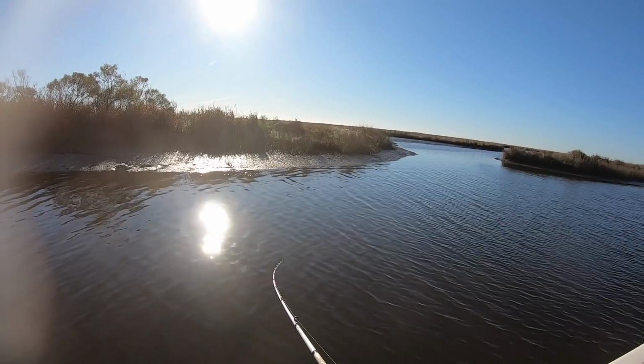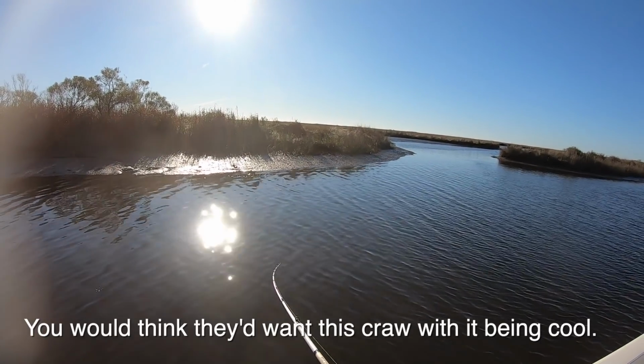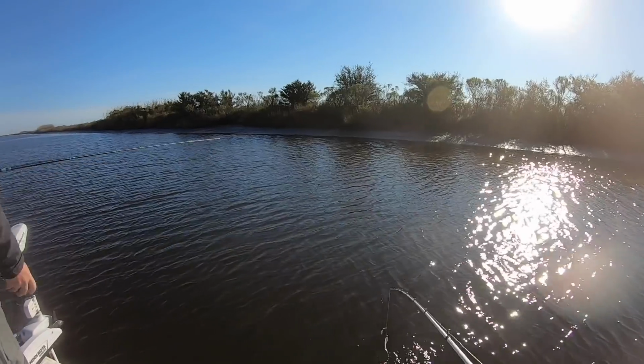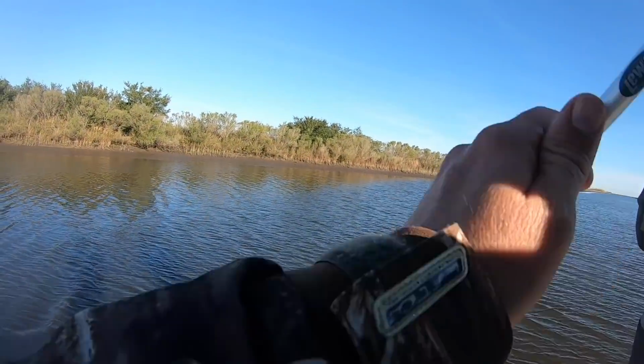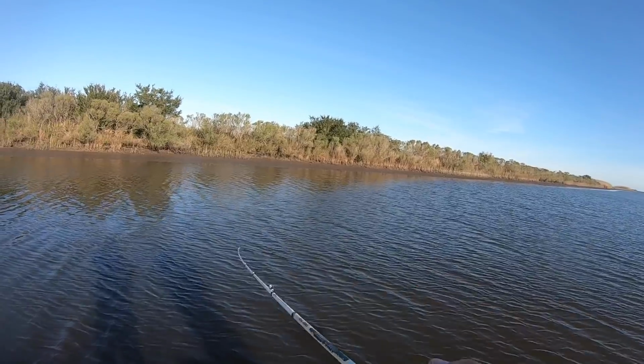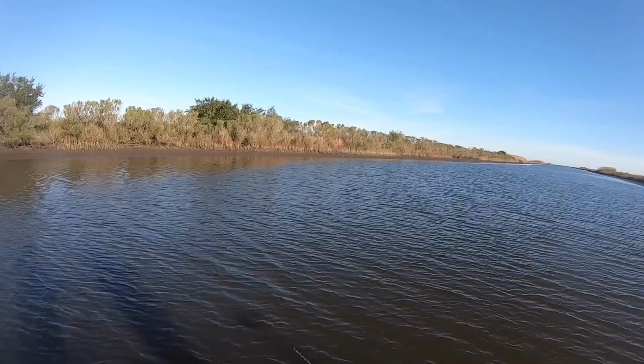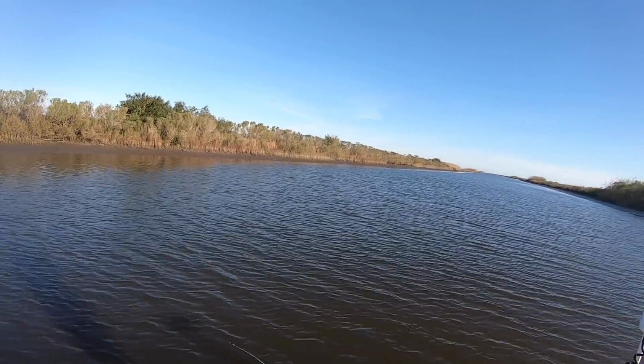All right. You would think they'd want this crawl with it being cool, with it being cool and with the water not moving much. Dude, if we find the right situation, we could potentially slay the reds. This water being this far out, like shooting fish in a barrel. I missed it. Another hit?